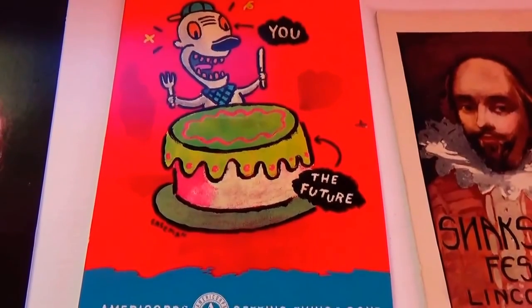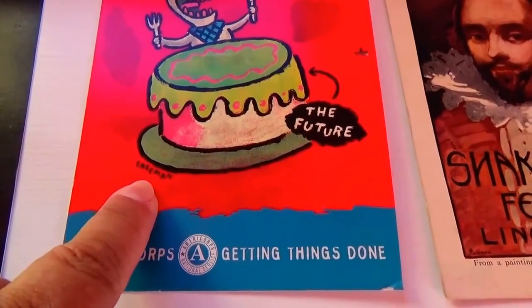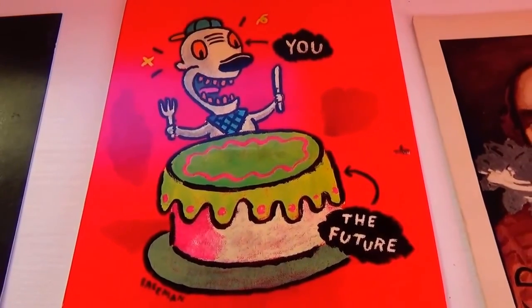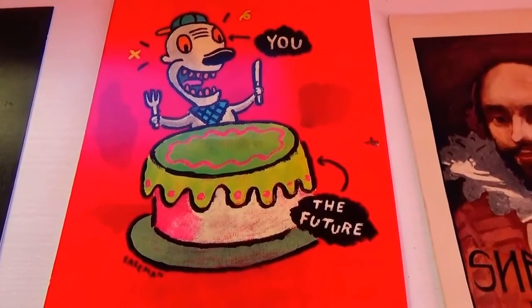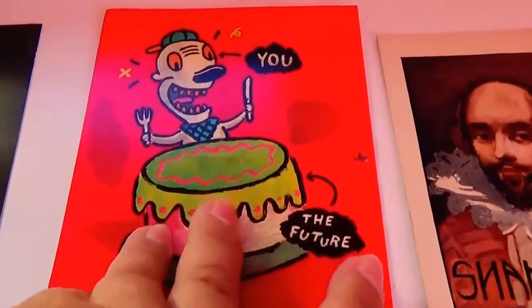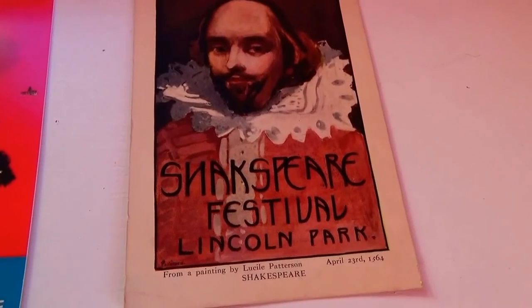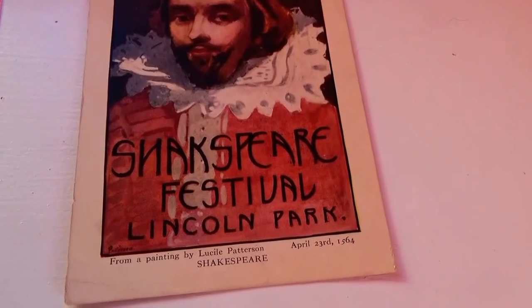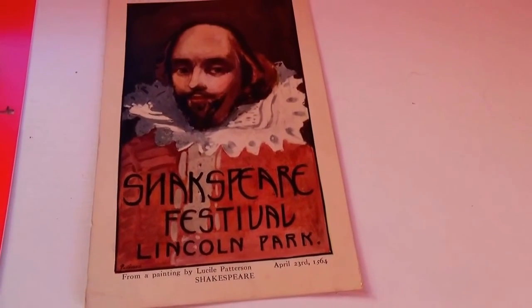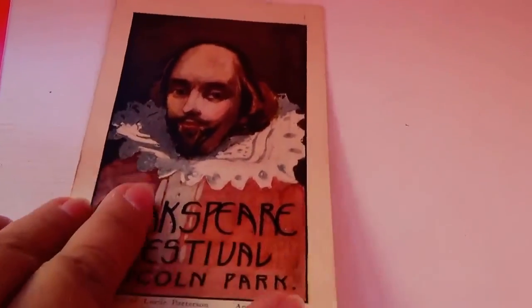Okay, now this one here says, you, the future. Then right here it says Baseman. It's kind of unique. Different, that's for sure. Just a postcard. Now look at this one. Shakespeare Festival, Lincoln Park, April 23rd. It says 1564. Huh. Okay, so Shakespeare became a postcard.